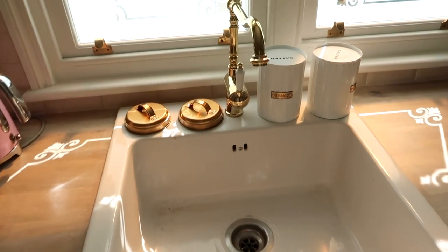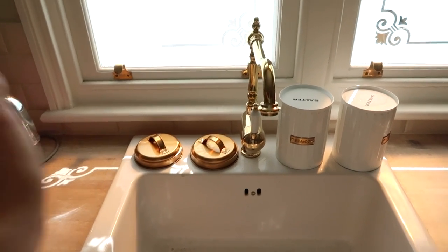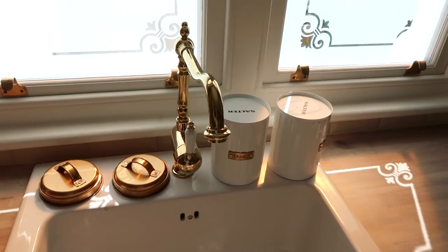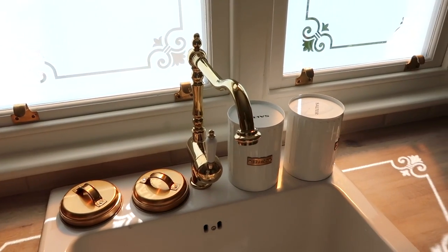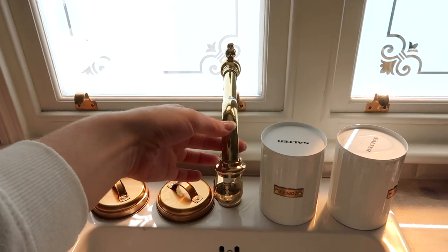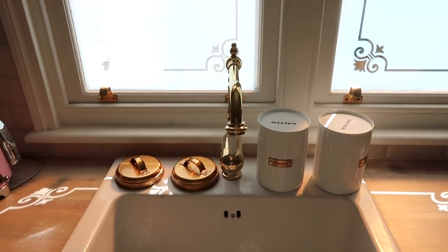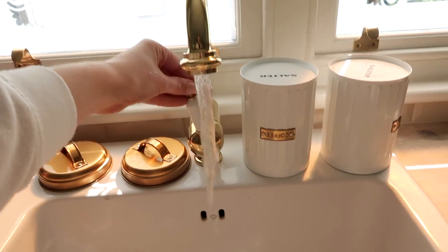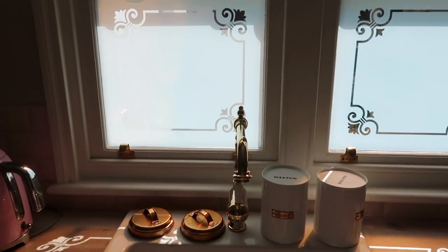The plumber has also been back this morning just to do a few tidying up jobs, one of which was fitting my new tap. Isn't that to die for? Oh my gosh, all of these small details make such a difference, and I just think it's incredible. I got this from Wayfair, and it's just so gorgeous. It's exactly what I wanted, and it looks fabulous.